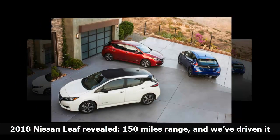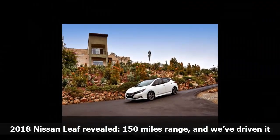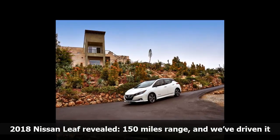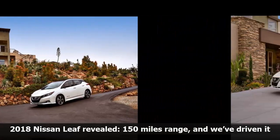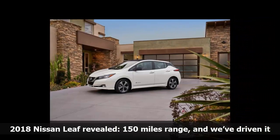Still, this is a long way from Nissan's eye-catching IDS concept. That probably makes sense for the automaker's target audience, which doesn't want to drive a spaceship. Instead, the 2018 Leaf pushes practicality that just so happens to be electrified.